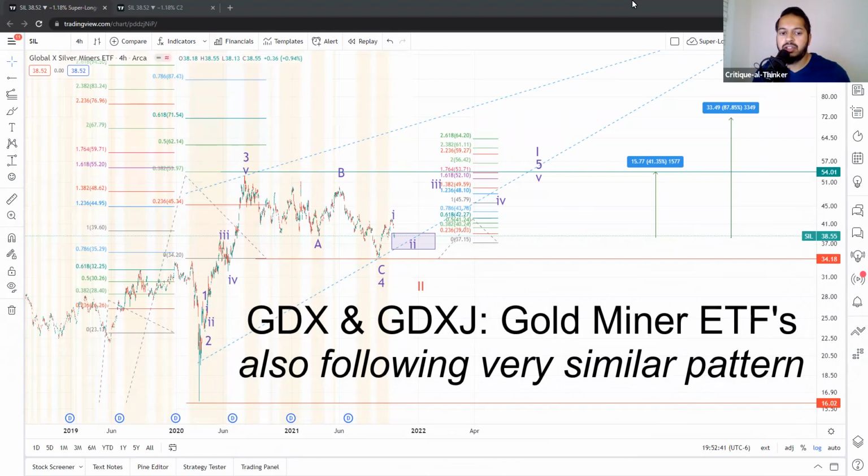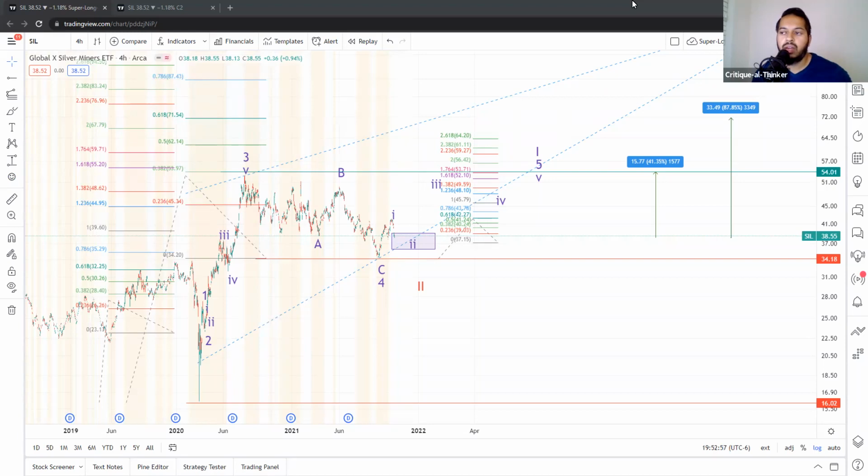In addition, GDX and GDXJ, which are the gold miner analogs to these silver miner ETFs, are also following very similar patterns, which may be covered in a separate future video. While I'll be focusing mainly on the non-leveraged setup of buying straight SIL and SILJ shares, I'll also dig a little bit into leveraged call option plays.